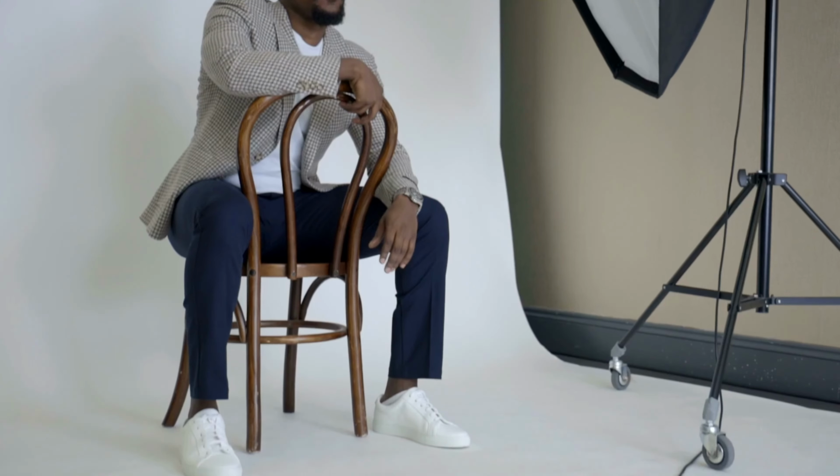For smart casual, the best way to achieve this look is to think opposites. Let's say a blazer with a t-shirt or a v-neck. This is going to make you look really casual, but also very sophisticated.